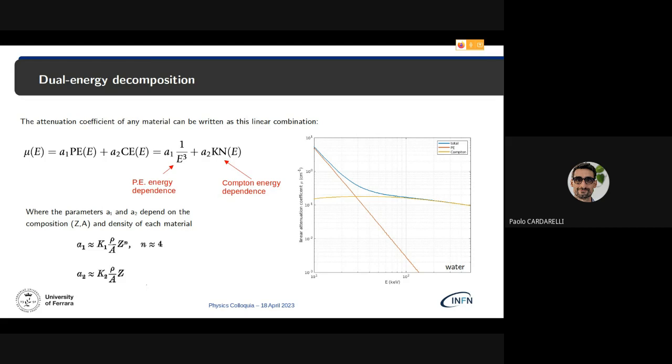About, okay? In this energy range, the two main components of the linear attenuation coefficient are the photoelectric effect, which has a steep power dependence on the energy, depending on the energy to the -3, and the Compton effect, which has a slightly more complicated dependence on the energy, described by the Klein-Nishina formula. So the idea is that we can write any attenuation coefficient as a linear combination, with two coefficients A1 and A2, of this photoelectric energy dependence and the Compton energy dependence.